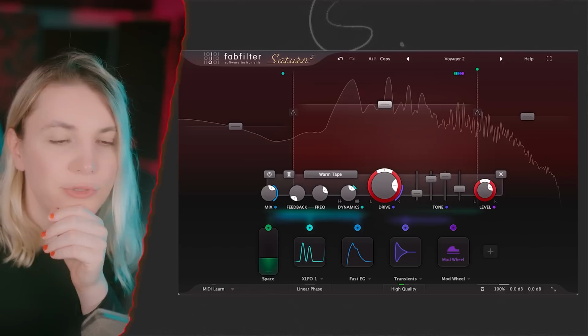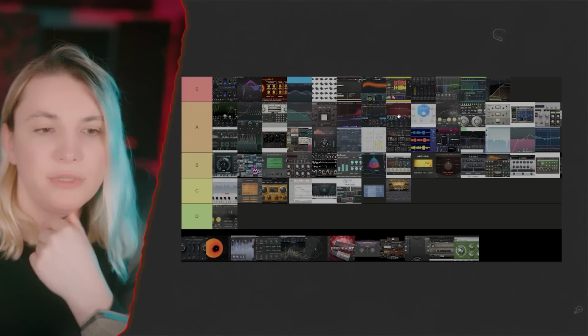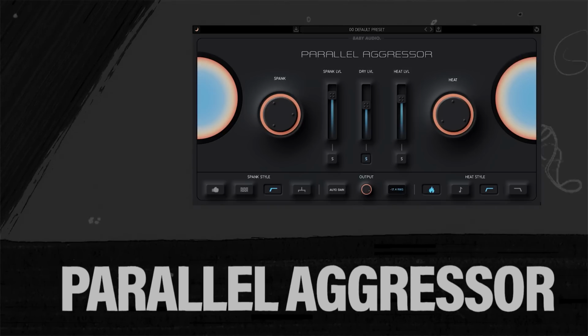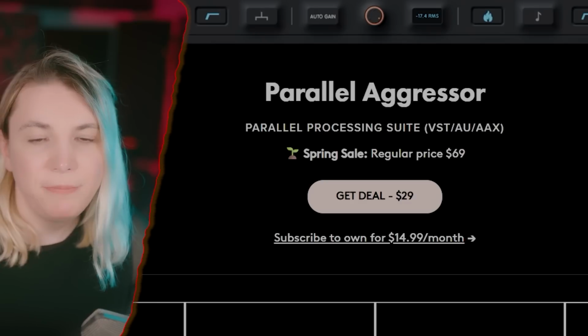Good sounding multiband saturation. The benchmark when it comes to the multiband, everybody loves it when you start using it because it's simple to use as well. Fair enough. Parallel Aggressor. This is kind of like parallel saturation and you can really go hard with it. And when I tested it, I really enjoyed it. I still use it from time to time when I want to really go hard. 29. Cheap as well. Let's go with A tier.